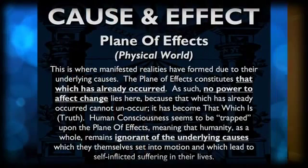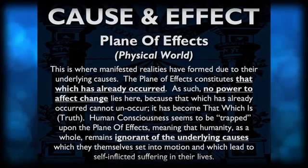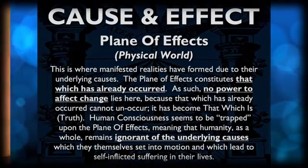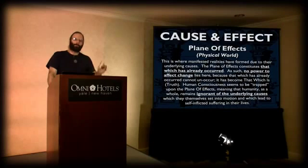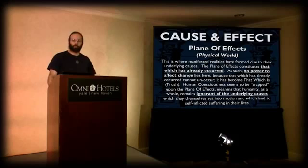Human consciousness seems to be trapped upon the plane of effects, meaning that humanity as a whole remains ignorant of the underlying causes which they themselves have set into motion and which lead to self-inflicted suffering in their lives. So if you're trapped at this level, you're looking at the symptoms, and you're stuck looking at the symptoms. Okay? This is everybody.